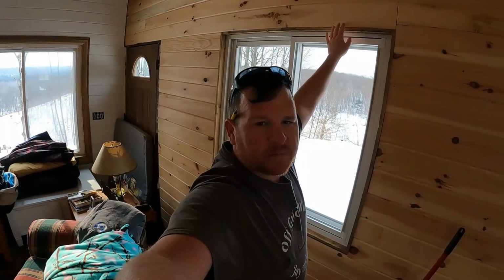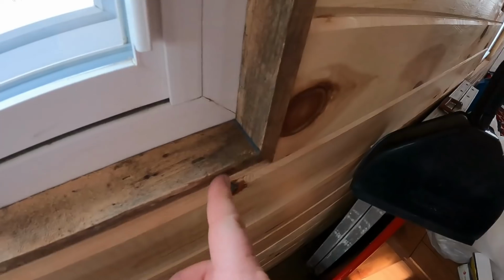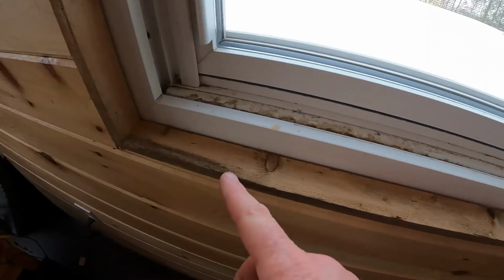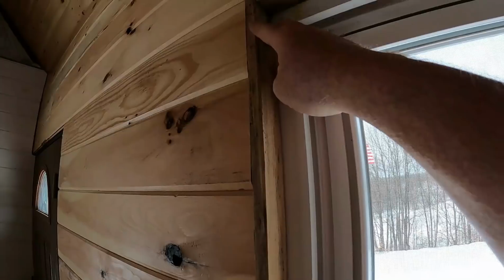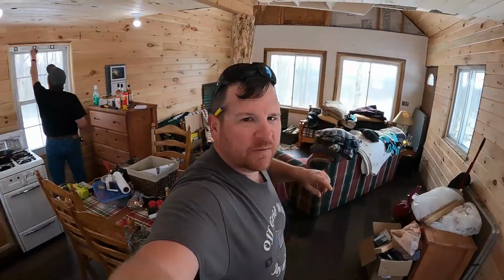Bob came over here while I was making breakfast and trimmed out all these windows with the 1.5 by, what is this, 3/4? Yeah. With this material, so everything's blocked in now. Now we can start doing the trim. We got this window done, this smaller window here, and then Bob's wrapping up that window.